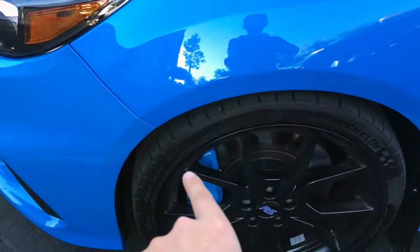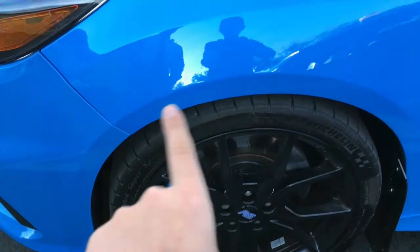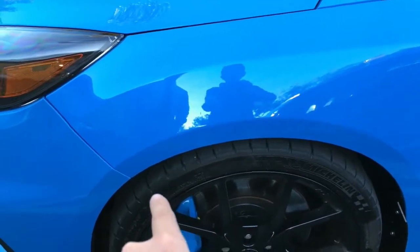Yup, you get the Brembo brakes, and then this one doesn't have it, but you can get Michelin Pilot Sport Cup 2 tires. Now, Michelin Pilot Sport Cup 2 tires are a really hardcore track tire. So to get that on a hatchback you can daily drive, that's pretty cool.